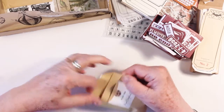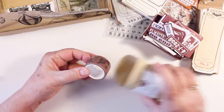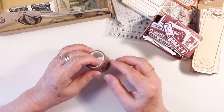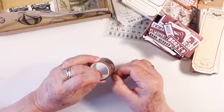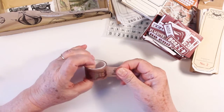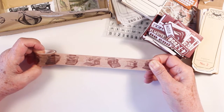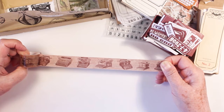Oh, that's stuck on there. See what, oh, this is cool. Old typewriters. Old typewriters. Look at that. That's cool. Well, there's quite a few of them.